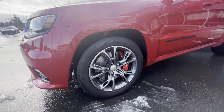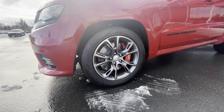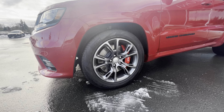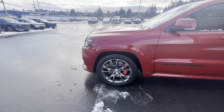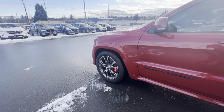Down here, we've got stunning looking rims. Those are alloys. They are big, whopping 20 inches. You've got the sporty red brake pads there, disc brakes for you. These are Pirellis. They're the Scorpion Zeros, so mud and snow will be nobody's issue. You've got tons of grip and tons of confidence on the road.